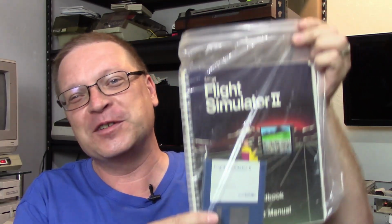Those are the ones that came in the actual boxes. I have a lot more that came in Ziploc bags with the manuals, which is perfectly fine. They're not as cool to display, but they should still be fun to play. Flight Simulator 2. So I know that Neil from RMC enjoys a good flight simulator game. I just picked this up also for the Commodore 64 a couple of months ago. So I need to do a head-to-head of Flight Simulator 2 on the Commodore 64 versus the Amiga and see what the differences are. Could be fun.